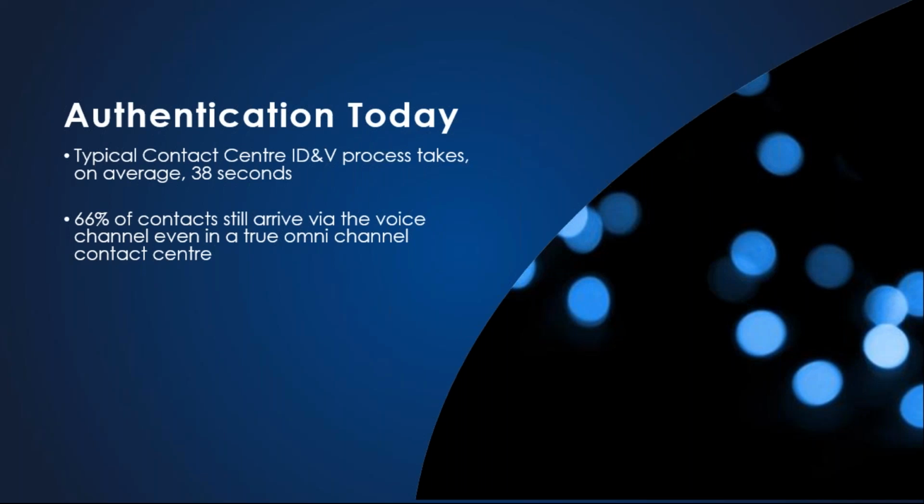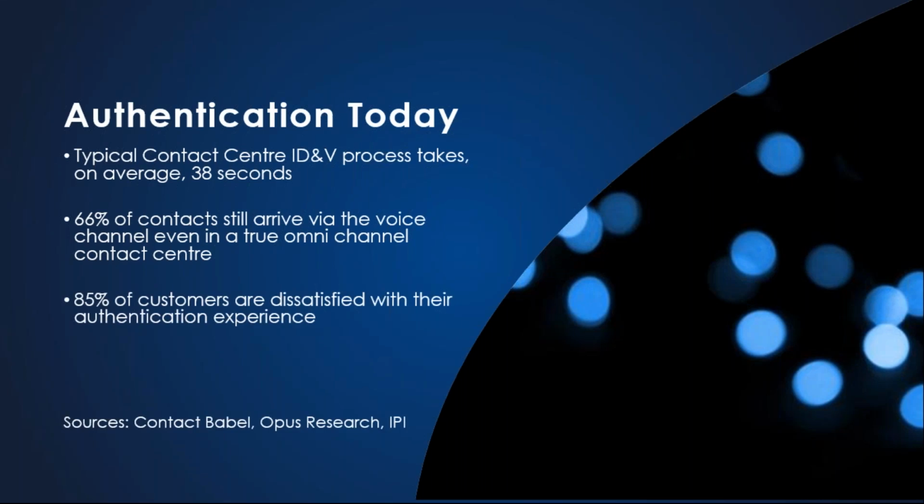Research has shown that many of the major retailers and B2C companies are switching or reducing the functionality within their mobile applications now. They've not been shown to deliver the ROI that many organizations were hoping for. So that functionality is being reduced so that ongoing development costs and support costs can be realized as well. In fact, 85% of customers are dissatisfied with their authentication experience when contacting a UK-based contact center.